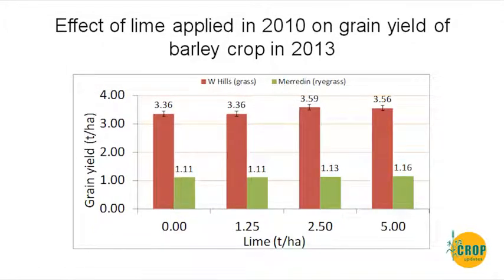If you look at the ryegrass sites, the lime effect at Merredin, there was not much increase, but again at Wangan Hills we had about a 6 to 7% yield increase due to lime only.